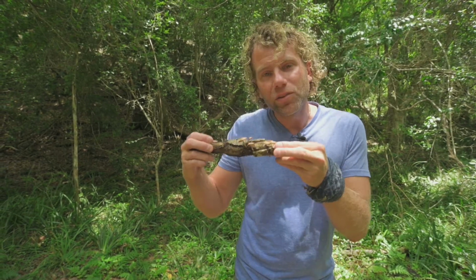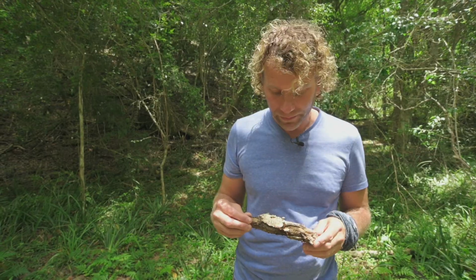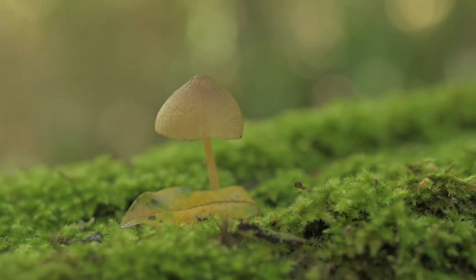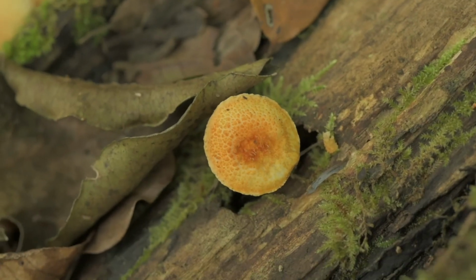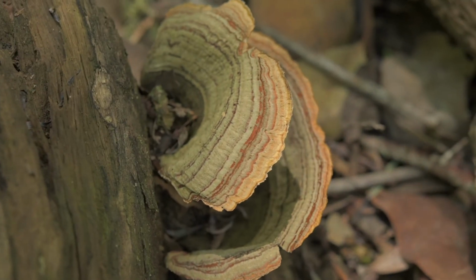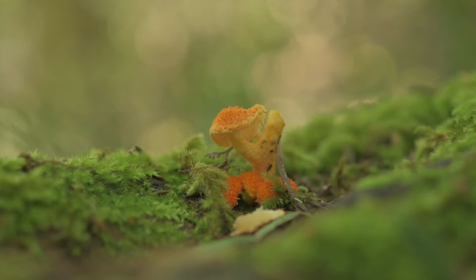How does that happen? Because they can't absorb a piece of wood like this. It needs to be broken down and accessible for their roots to take up. And one of the organisms that does that is the fungi. Fungi is not part of the animal kingdom, and it's also not part of the plants. It's a whole group of living organisms all on its own. And mushrooms are essential to life on Earth.